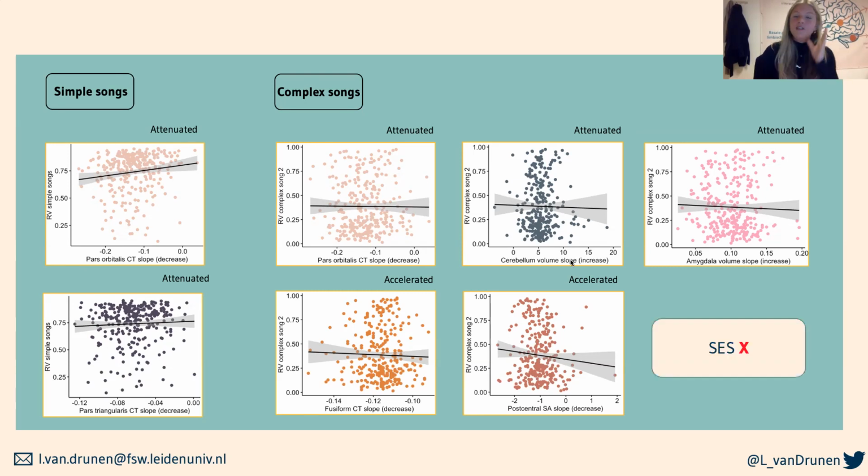And as a sensitivity check, since we found that in all the prior studies, we wanted to know whether these effects were driven by SES, for example. But in all the associations, SES did not influence the individual differences in brain development. So it was not explained by SES.